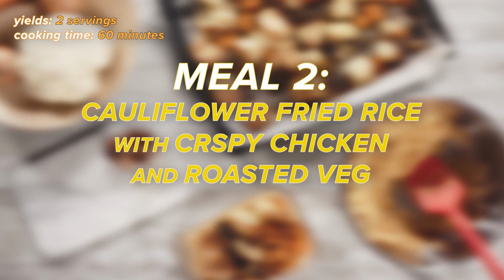So we're gonna do the second dish over here, which is the cauliflower rice with roasted vegetables. Cauliflower rice is getting quite popular recently. The only difficult part is you have to grind it up into really small pieces. So can you help me with that? Then we're just gonna fry it very lightly, gently, with a bunch of spices over here.